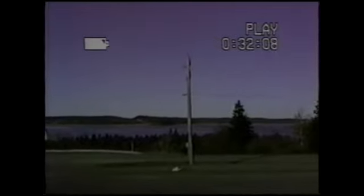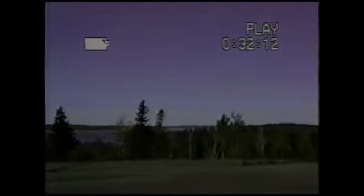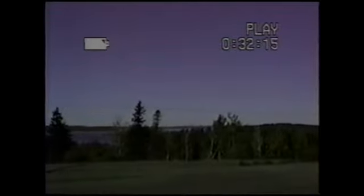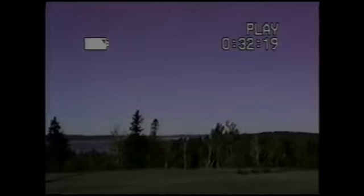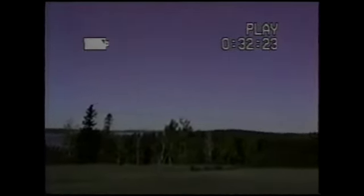Look out over and pan around and look way up into the Cobscook Bay where Henry's property is. Cobscook Bay. I'm swinging on around and we can barely pick up Eastport through the tops of the bushes.